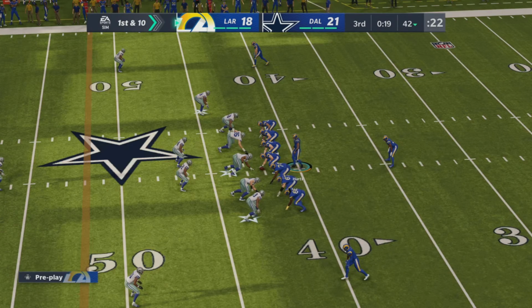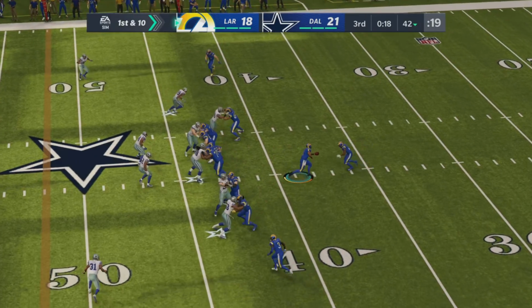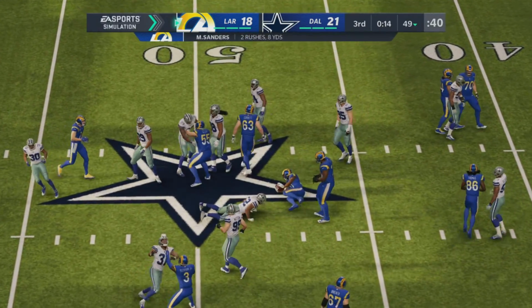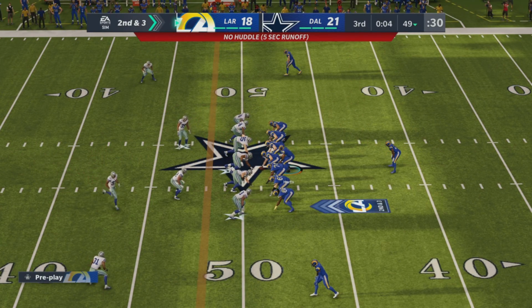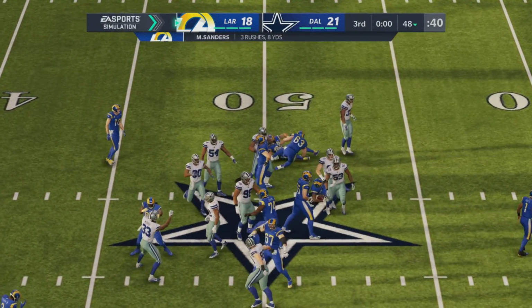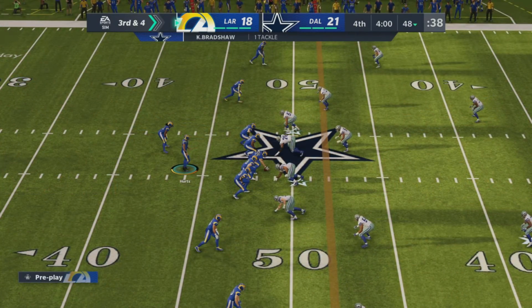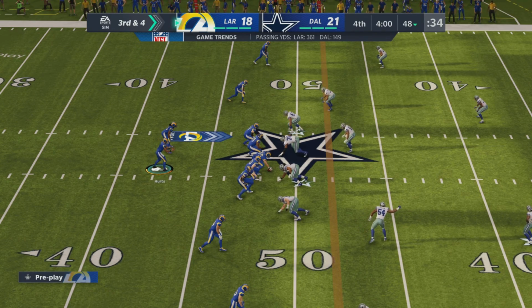Now the offense is back out onto the field as they'll take over here in the final minute of this third quarter. Now Sanders. It's a 7-yard carry to set them up with a 2nd and 3. They'll go again with Sanders, and this time he's not going anywhere. They'll get him down right at the line of scrimmage. No gain on the play that time, and they'll look to convert on what will be a 3rd and 4.